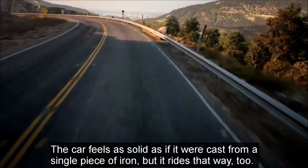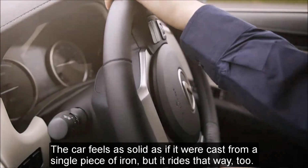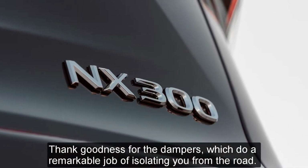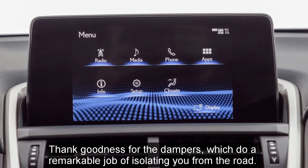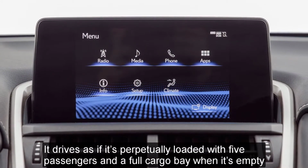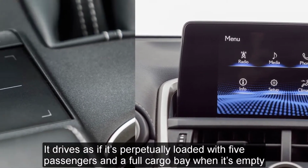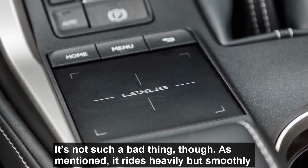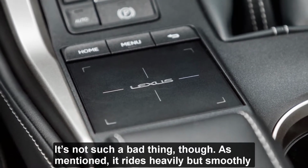The car feels as solid as if it were cast from a single piece of iron, but it rides that way, too. Thank goodness for the dampers, which do a remarkable job of isolating you from the road. It drives as if it's perpetually loaded with 5 passengers and a full cargo bay when it's empty. It's not such a bad thing, though. As mentioned, it rides heavily but smoothly over bumps.